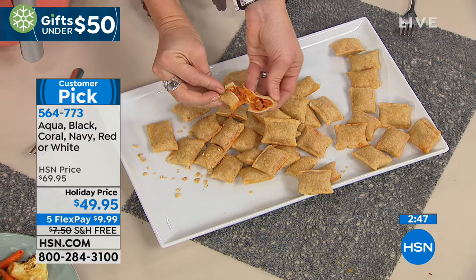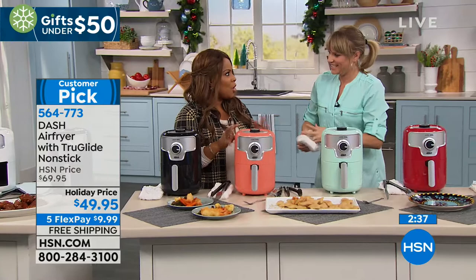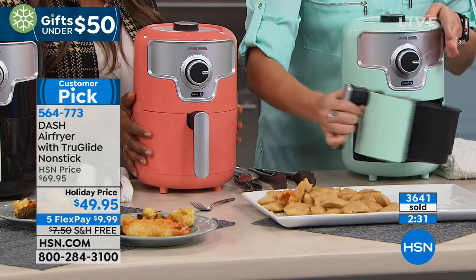Your choices are black, blue, red, white, and then we get into two of my personal favorites. Look at this pretty coral. It's gorgeous. Oh my gosh, it's so pretty. I mean, it's pretty enough to leave on a countertop. And then we have the aqua.